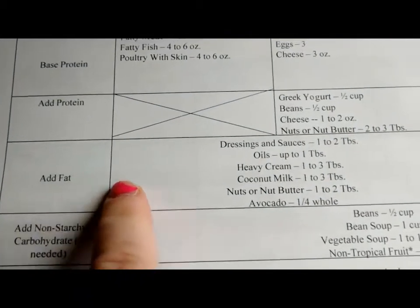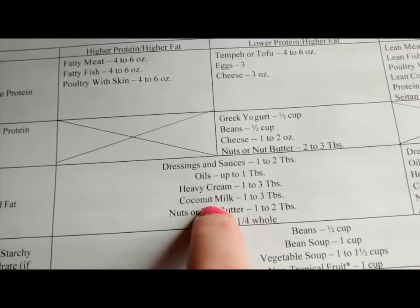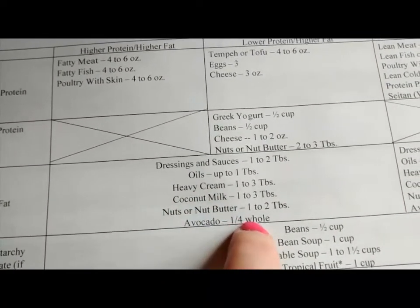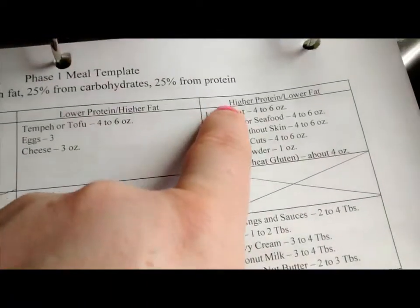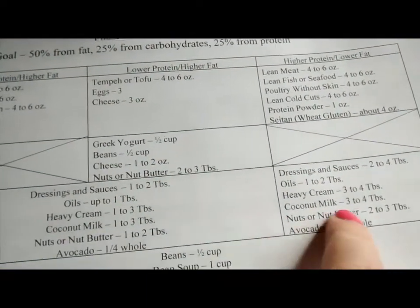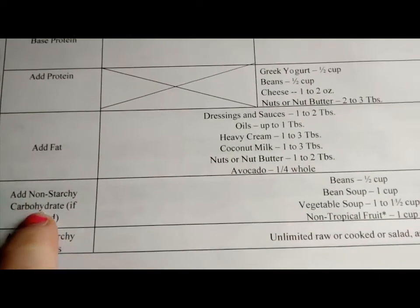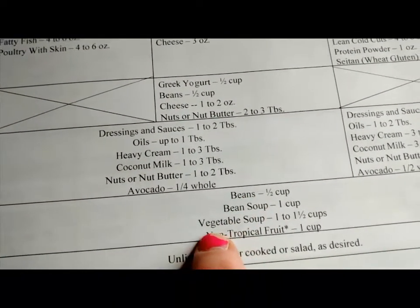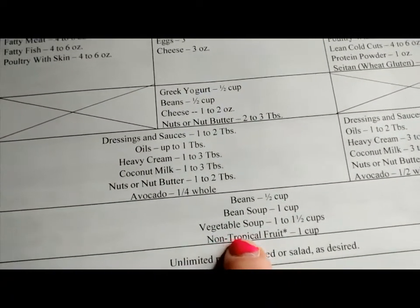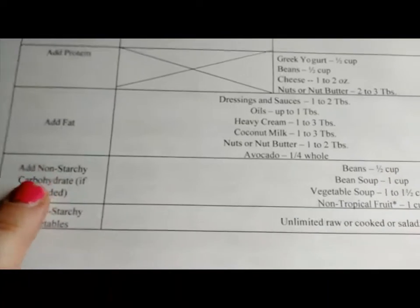And then you add some more fat. So either dressings, oils, heavy cream, coconut milk, nuts or nut butter, or an avocado. And then depending on which column you've chosen from, that's how these things go. Then add non-starchy carbohydrate if you need it, which would be beans, bean soups, vegetable soup, or 1 cup of non-tropical fruit. So I'm trying to keep it as low carb as possible, so I'm not adding a starch.